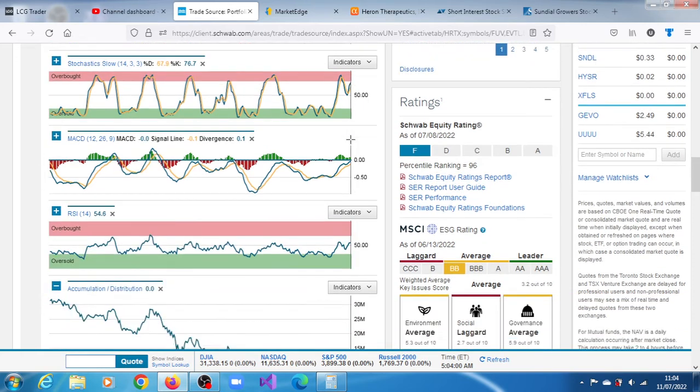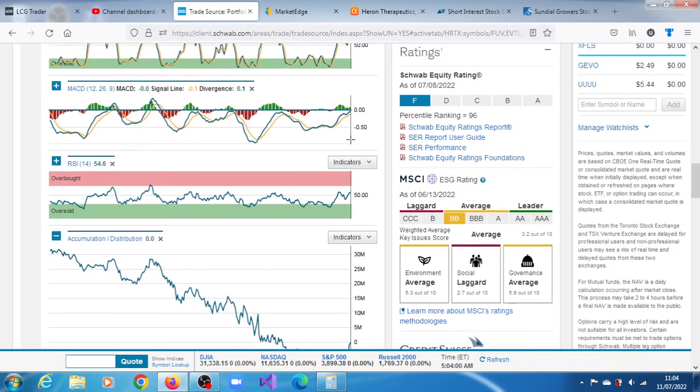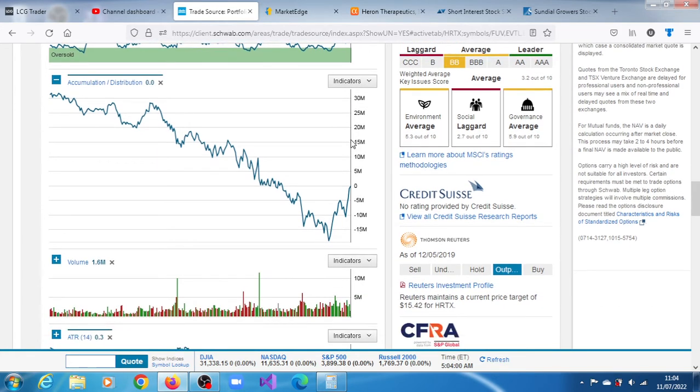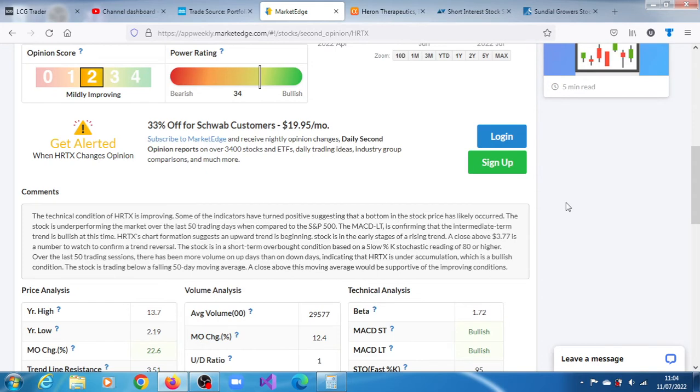But it is improving, and all the other indicators, MACD is also doing so, and RSI equally, slightly above 50, at least not indicating an overbought condition. So RSI and the 14 period slow stochastic oscillator are not indicating overbought conditions as of the last trading session, the 8th of July. So some of these indicators have turned positive, suggesting that the bottom in the stock has likely occurred. The stock is underperforming the market, especially the S&P 500, over the last 50 trading sessions.